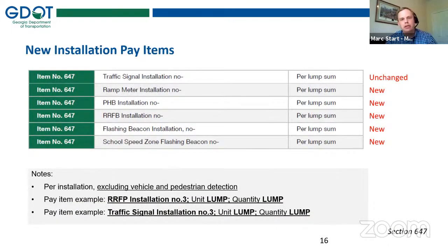So now to really talk about the heart of the matter, which is how did the pay items change? And this is related to, first of all, the installation pay items in section 647. You can see that the traffic signal pay item actually did not change. It's pretty much used as it was before, except that all detection is paid for separately from this installation pay item. And we'll talk about that in greater amounts in just a minute.